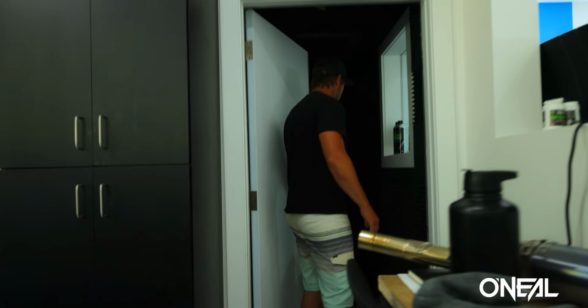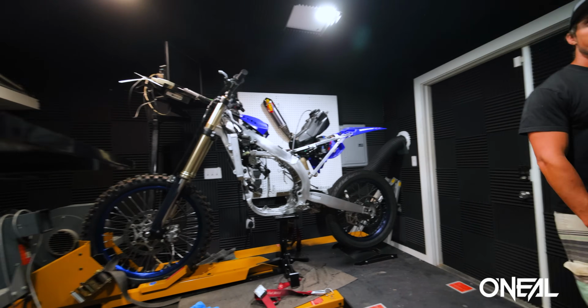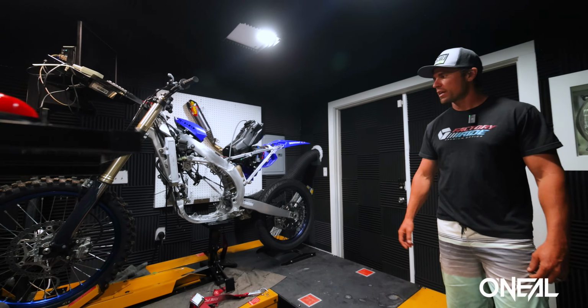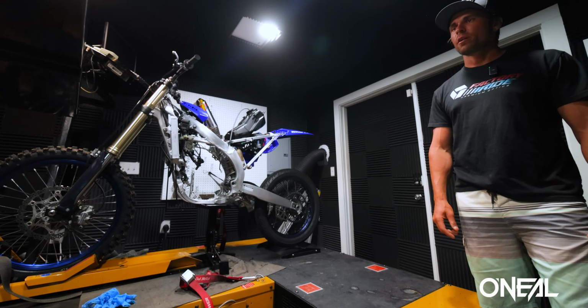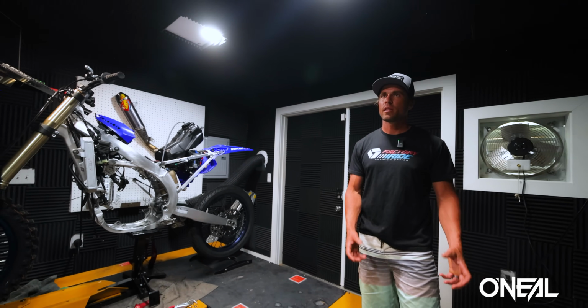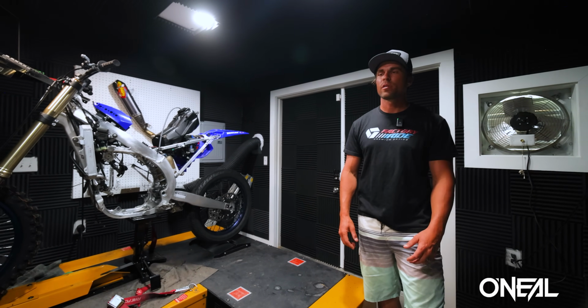It's nice being able to check things off the list, and it's not a KTM factory racing dyno by any means, but it allows us to make sure that when a rider says, hey, my bike doesn't feel right, we can take that engine out, put it in the dyno, and verify what they're feeling.